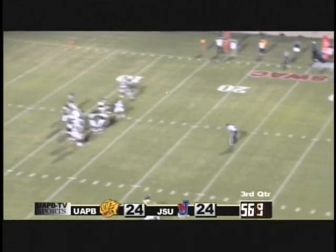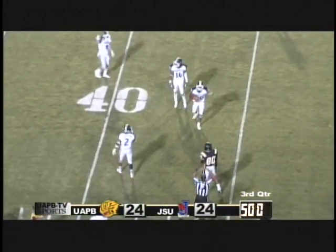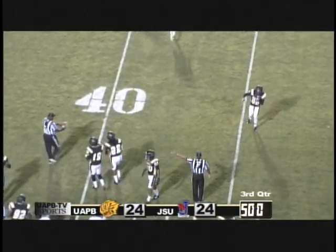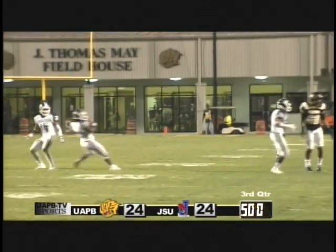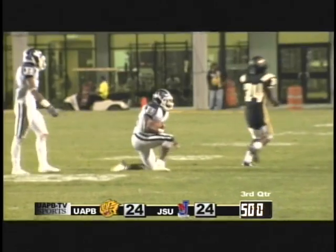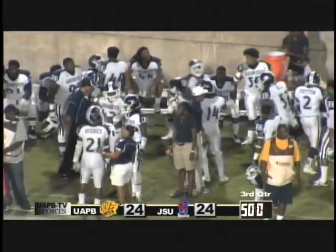Anderson fakes the handoff, going up top. Almost a one-handed catch, but it's batted in the air and intercepted. Oh my goodness. Hawthorne almost made a one-handed grab and it hit the helmet of a Jackson State cornerback and went right up in the air, almost like a punt. Take another look at it here. It went off either the right shoulder pad or the hand of Antonio Sutton, the cornerback, and then it popped straight up in the air, and it was an easy interception by Ryan Griffin.